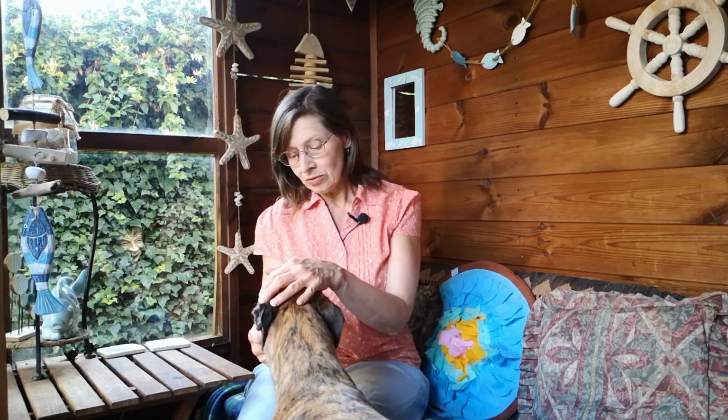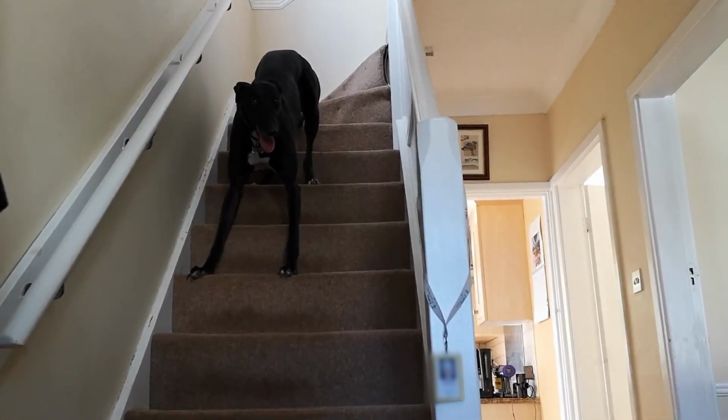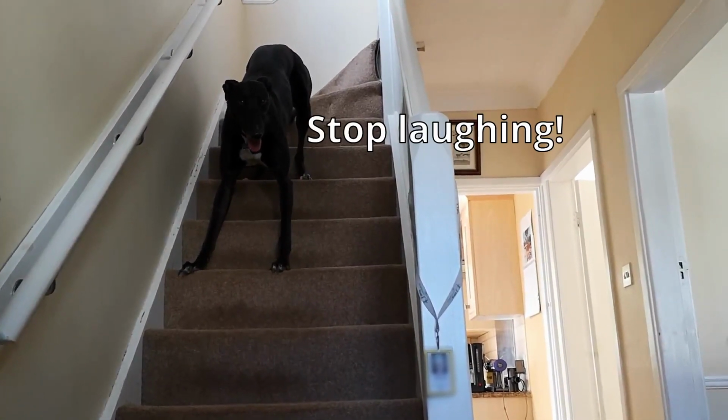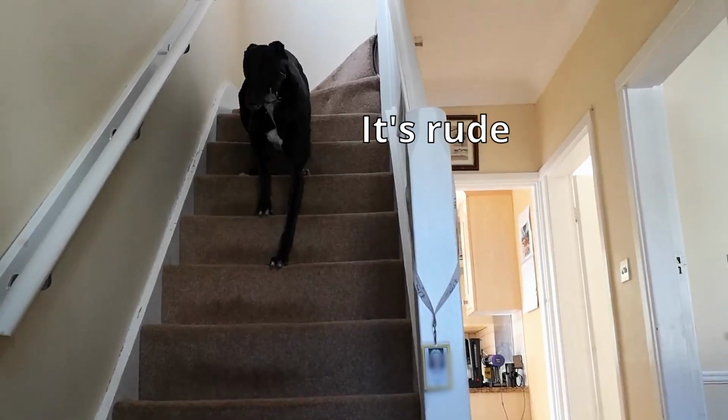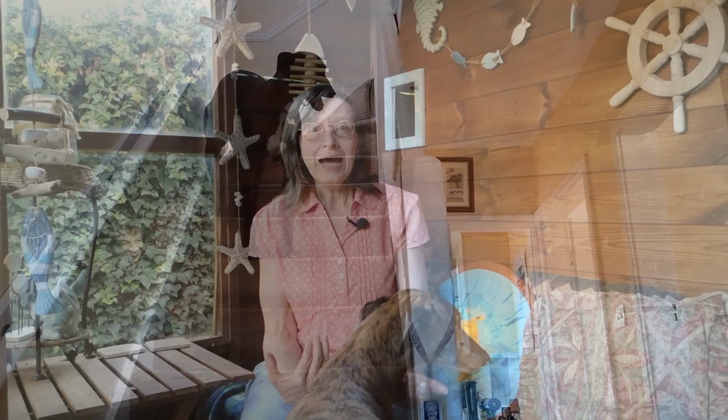And then there's the ones that get halfway up and suddenly think, oh my goodness, what do I do next, and get stuck in the middle, neither up nor down. Usually to get up they need a certain amount of momentum to stop them falling back down, and when they're coming down they need control so they don't come down too fast.